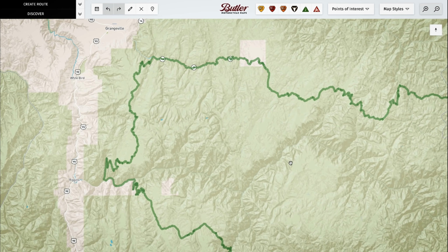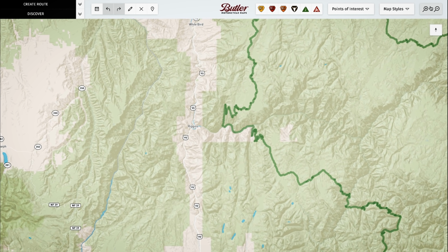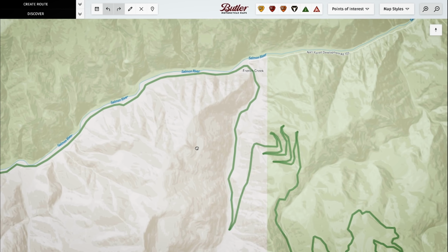After leaving the Salmon River, we came to these incredible switchbacks which allowed us to climb out of the valley. And to really appreciate them, I want to just show them to you on the map so you can kind of have a look at them.